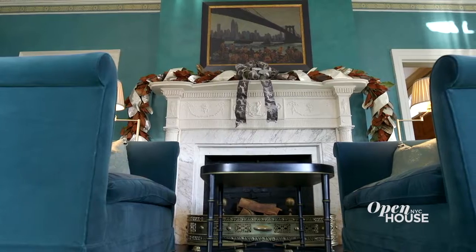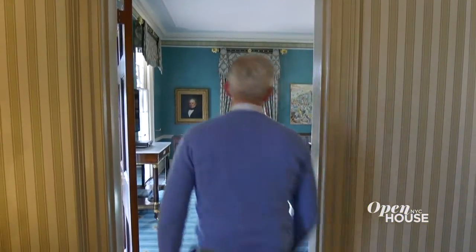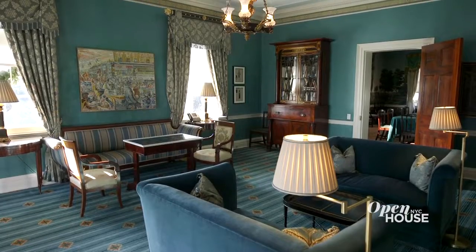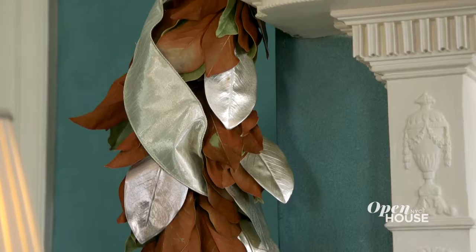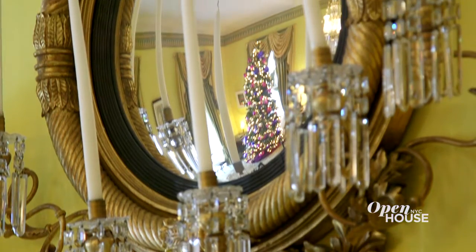Now let me show you around the private residence where the Mayor and First Lady hang out. We changed it up all around to make it a little bit more homey and personal. Let's start in the library. Imagine a snowy, cold day in this beautiful, cozy room. I love the garland because it's quiet, sophisticated, and has a little touch of luxury.